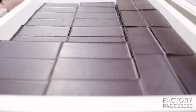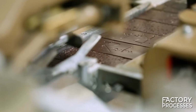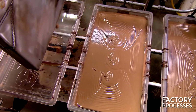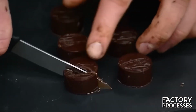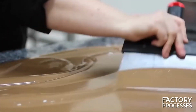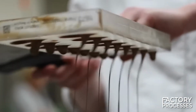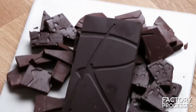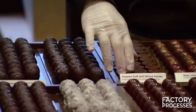Within the same facility, the production line also crafts hefty 10-pound chocolate bars. A specialized depositor fills bar-shaped plastic molds, and then the conveyor system transports these molds into a refrigerated chamber for a duration of about 2 hours. This continuous motion enhances air circulation, optimizing the cooling process and maintaining product quality. This captivating journey from cocoa bean to the irresistible chocolate bar highlights the artistry and precision behind every delightful creation.